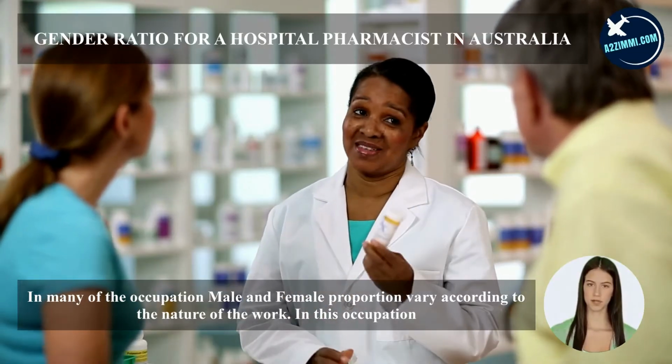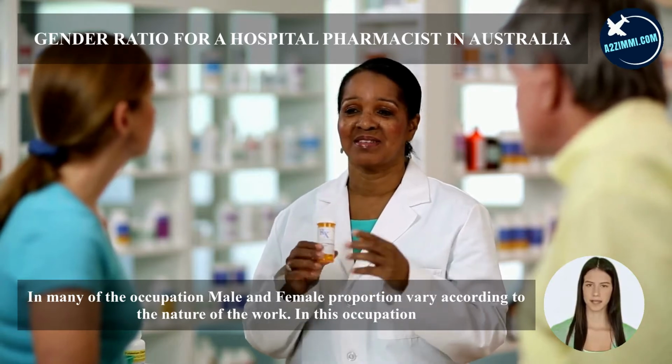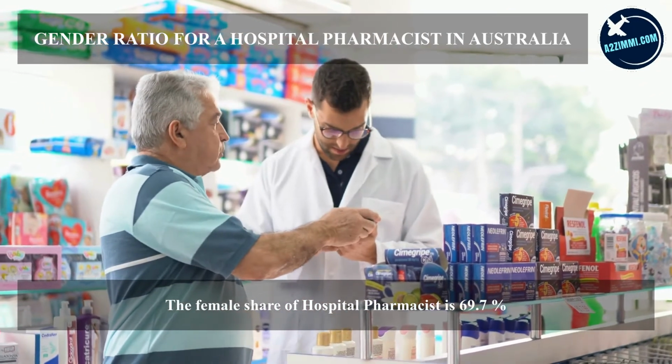In many occupations, male and female proportion vary according to the nature of the work. In this occupation, the female share of hospital pharmacist is 69.7%.